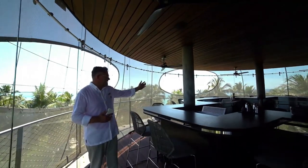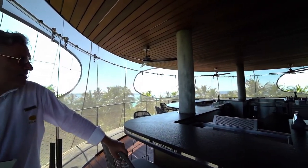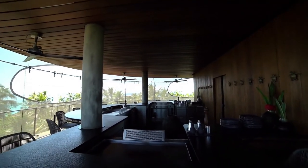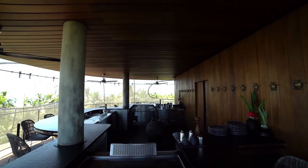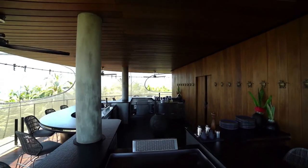As you can see, we have three stations here, like a teppanyaki restaurant. So everything the chef makes exactly in front of you, and it is an amazing experience to be here. Let's go for the elevator.